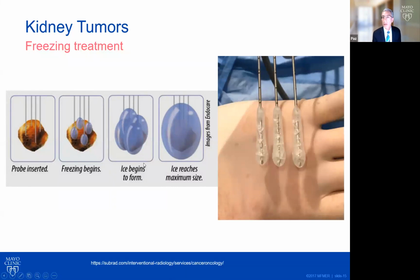This is an actual picture of my hand with 3 probes next to each other after it had been submerged in water for, I don't know, not even a minute. So you can see how quickly the ice forms. And this at first looks like a corn dog, but if you give it more time, it's going to become much more rounded, kind of look like a pear. You can see how easily these ice balls can come together and literally allow us to sculpt a volume that we want to treat in situations where perhaps the volume we want to treat is not spherical. Maybe it has some extensions that we want to include, so you can increase the number of probes so you sculpt the zone that you want to treat.